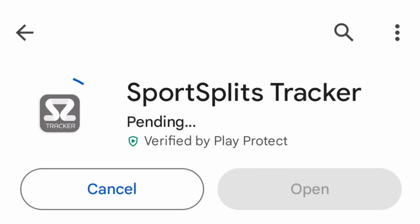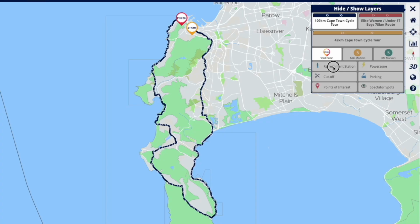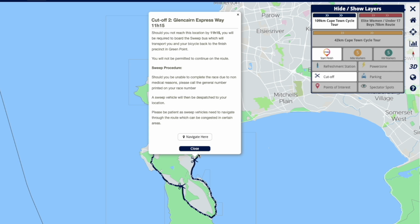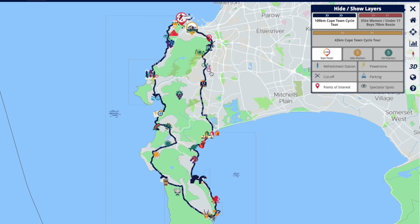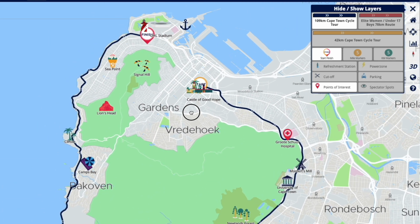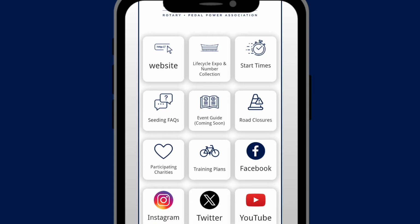Friends and family of riders can track participants in real time through the Sport Splits Tracker mobile app. Not only does this app feature live tracking and a live leaderboard, there's an interactive map that allows you to see in detail where refreshment stations and cutoffs are, as well as places of interest, parking and power zones. If you're riding this year, you need to download the app. The link will be in the caption to this video. There's also an info section with all the latest event updates that you need to make your ride as smooth as possible.